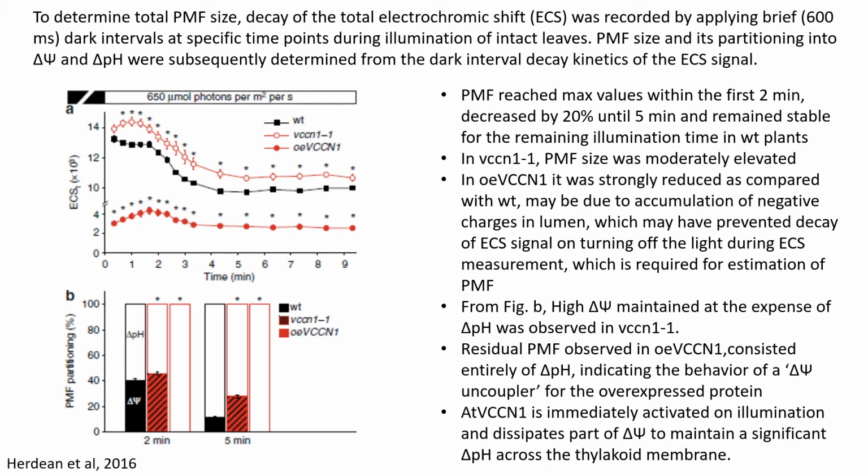As you can see from figure A, the PMF reaches a maximum value within the first 2 minutes and then decreases by 20% over the next 5 minutes and then remains stable over the rest of the time period.